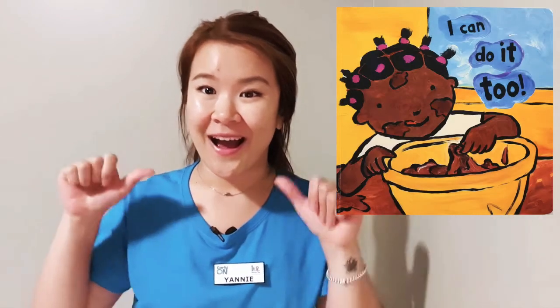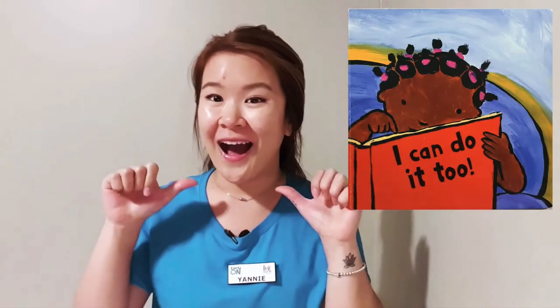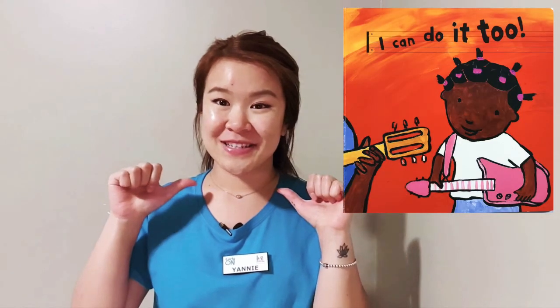Grandma visits me and bakes the most delicious chocolate cakes. Can you do it too? I can do it too. Grandpa always reads to me and holds the book so I can see. Can you do it too? I can do it too. Picking, plucking, strumming strings. My uncle plays the guitar and sings. Can you do it too? I can do it too.